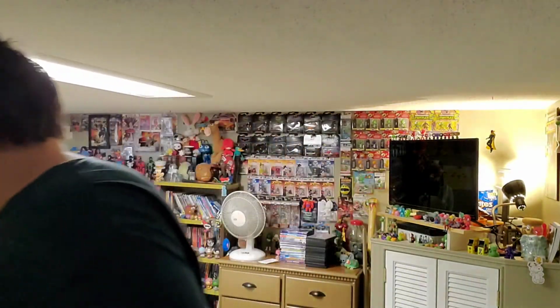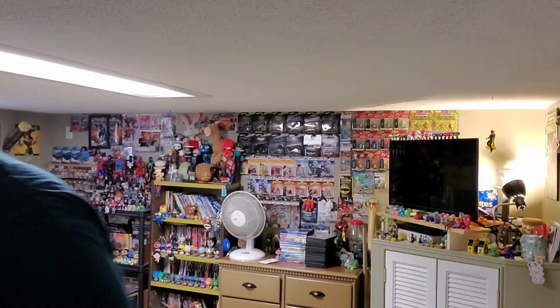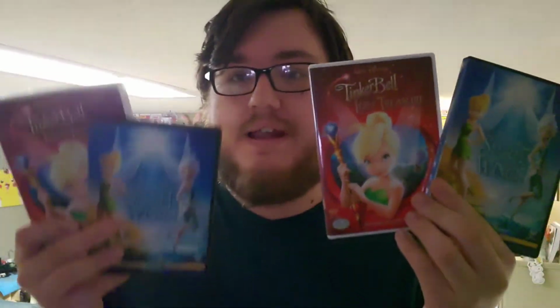there was a ton of the Tinkerbell original movies there. And the only two that were in good condition were Tinkerbell and the Lost Treasure and Tinkerbell Secret of the Wings, which I already freaking owned. Dang it, man. So I picked those up and I already own them. I think here's one of them right here, and then the other one is somewhere, I think. Oh, here it is. So here's the two I already owned, and here are the two that I just picked up.